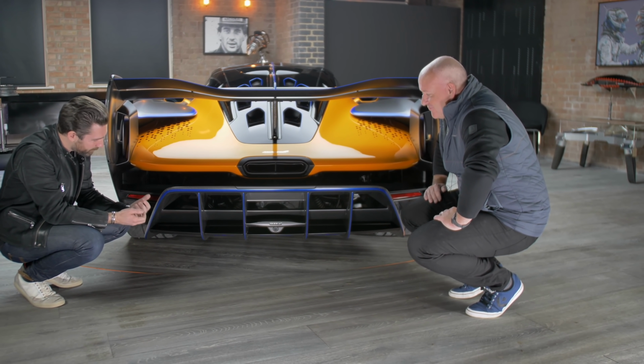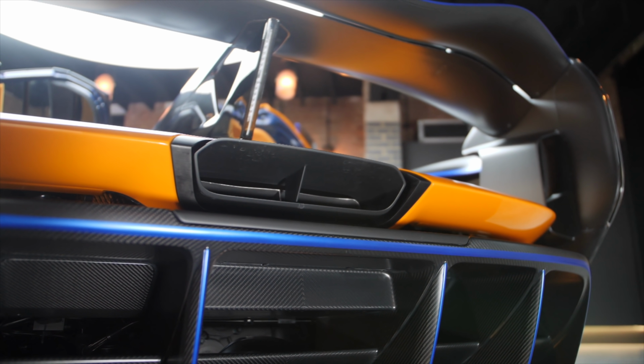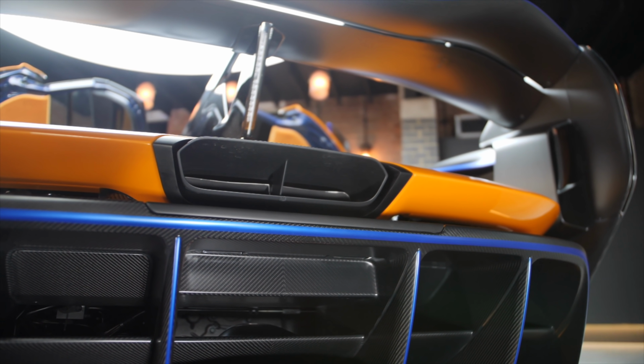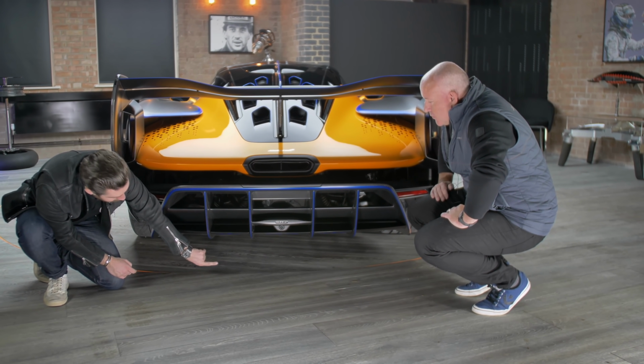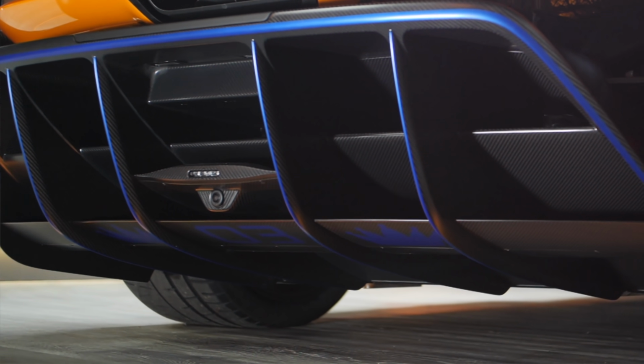And again, in terms of detail and depth, I love that this pinstriping has continued on the diffuser. One thing that you can't see, and we'll try and splice in some B-roll, is that the owner and client has had his logo hand painted underneath the diffuser here, including the chassis numbers as well.